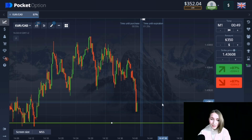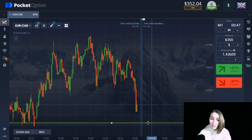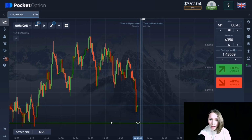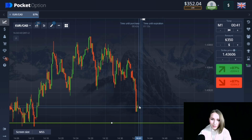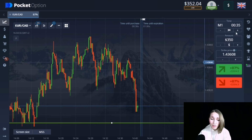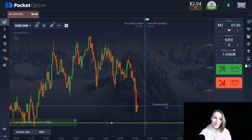Here we can see the level of support. Also, we have already met this similar situation today and at the moment we can see a good downward movement. The price tends to this level. I think that very soon the downward movement will continue and let's open a trade for 2 minutes with down. So guys, let's see the result.